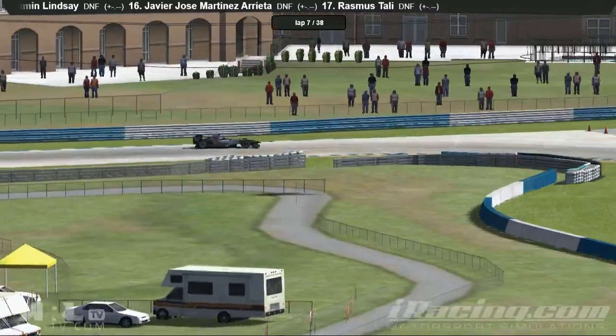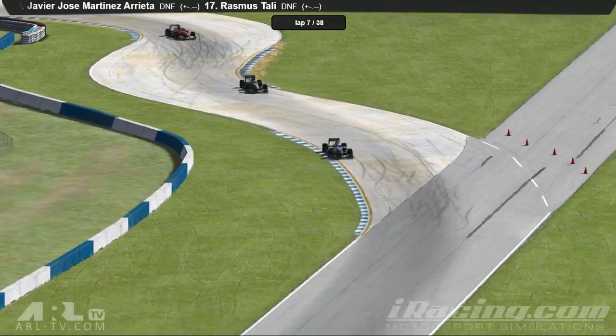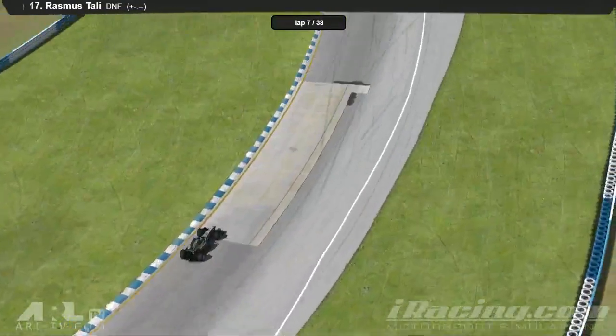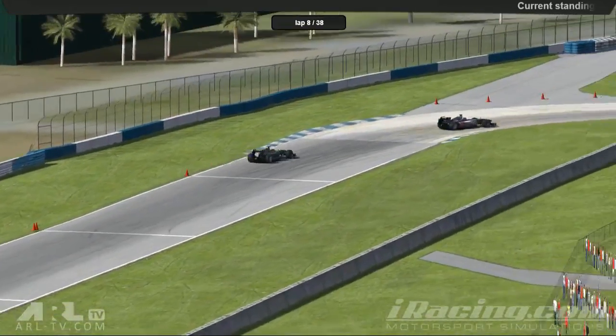Yeah, it definitely is a place where you either love it or you hate it. Once you're in the rhythm of this place, again, it's very rewarding. Just be careful of some of these curbs. One bump and you're flying off course.